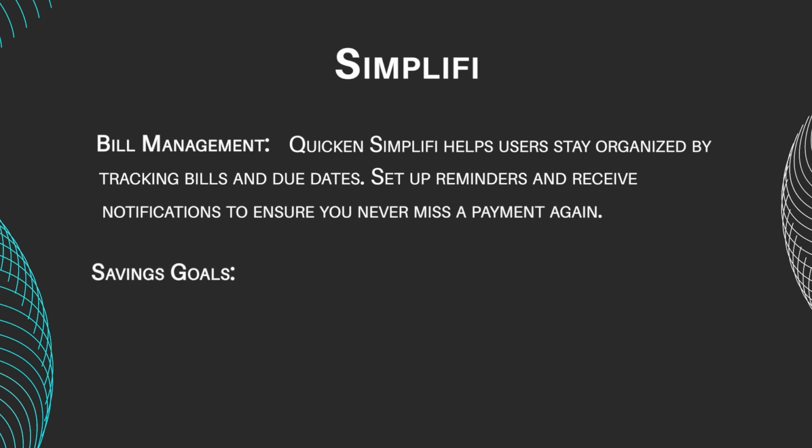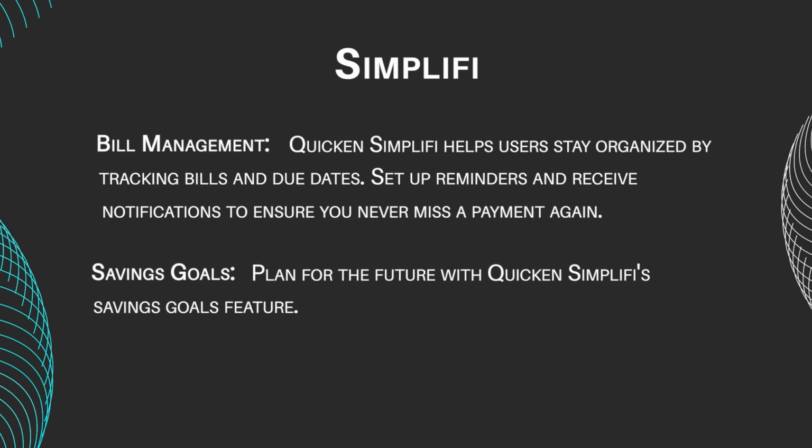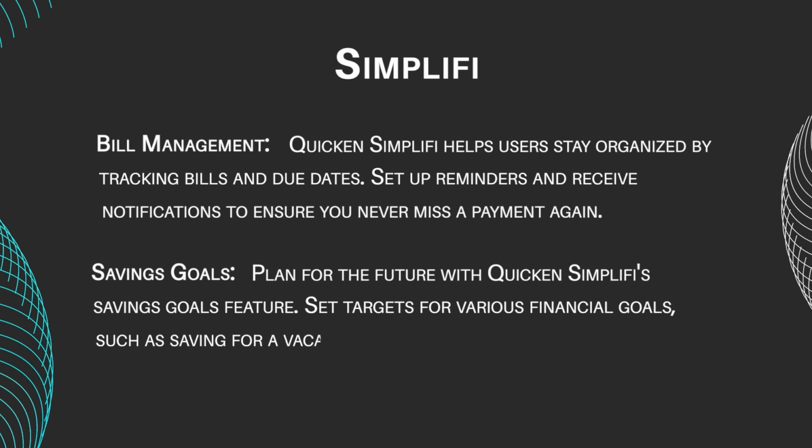Savings goals. Plan for the future with Quicken Simplifi's saving goals and features. Set targets for various financial goals such as saving for a vacation or building an emergency fund, and track your progress over time.